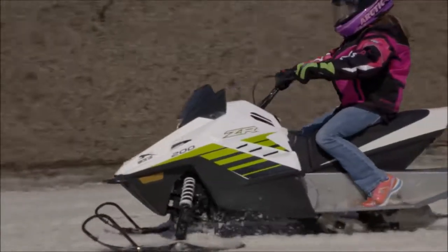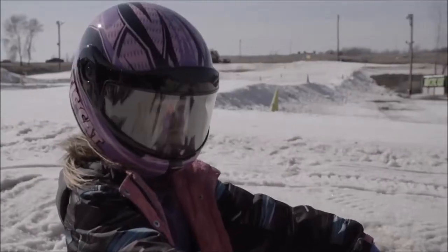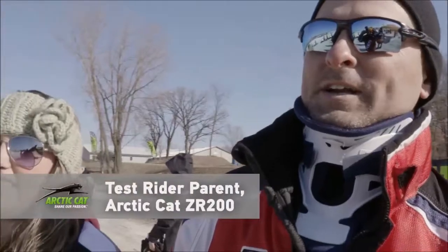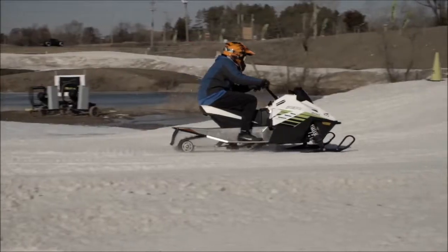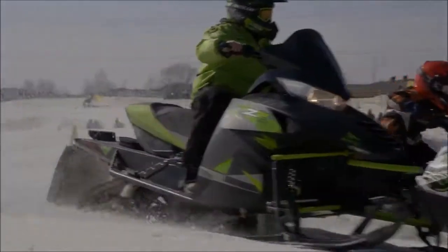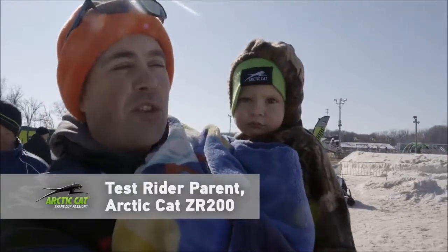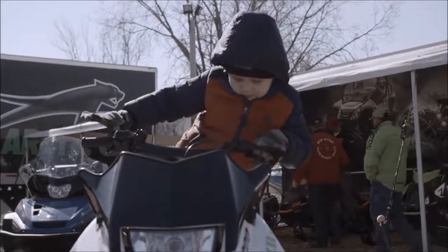It's her first time on it, so it's making me a little bit nervous, but she's having a great time. My granddaughter's here, she's 7, so she's trying out the 200 Arctic Cat, and she's having a blast so far. Looks like there's a lot of kids here, a good turnout. My son normally rides a 120, but his first complaint at 7 years old was it's a little too slow for him, so I think a 200 is a better fit for him.